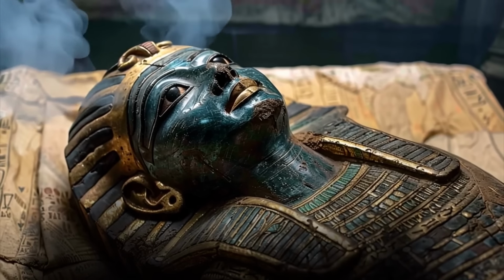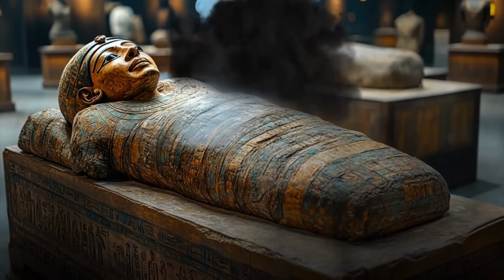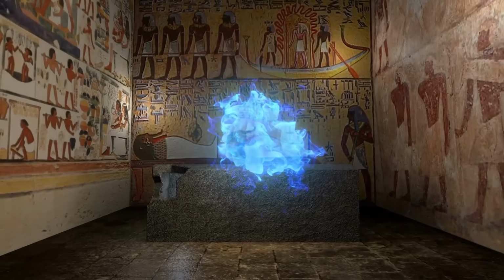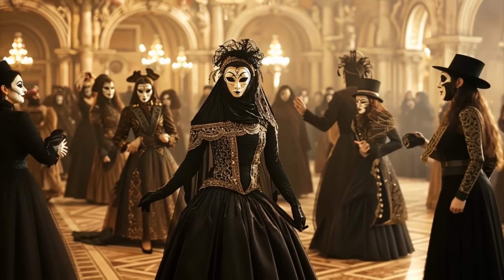Others believed that the mummy case was guarded by Egyptian elementals. They warned others not to mess with the artifact. The mummy case's history is just as spooky. It was found in Egypt and sold to a certain someone conveniently named Mr. W at a party organized by a well-known English lady.